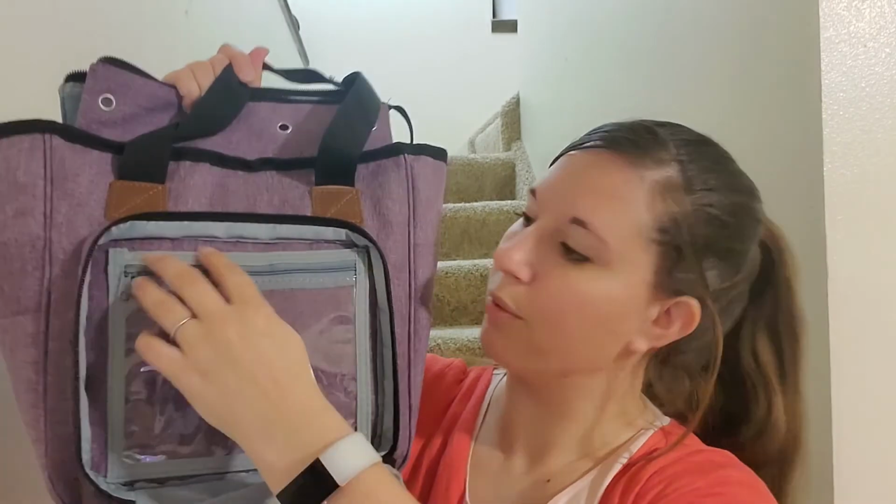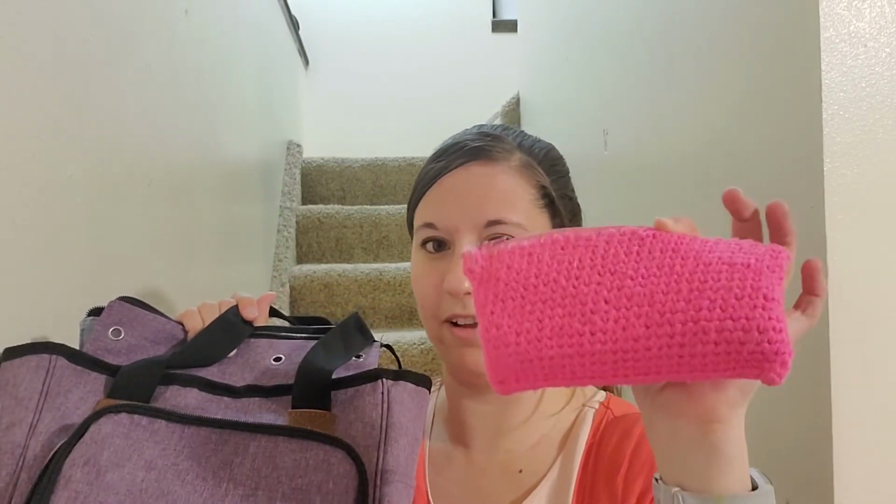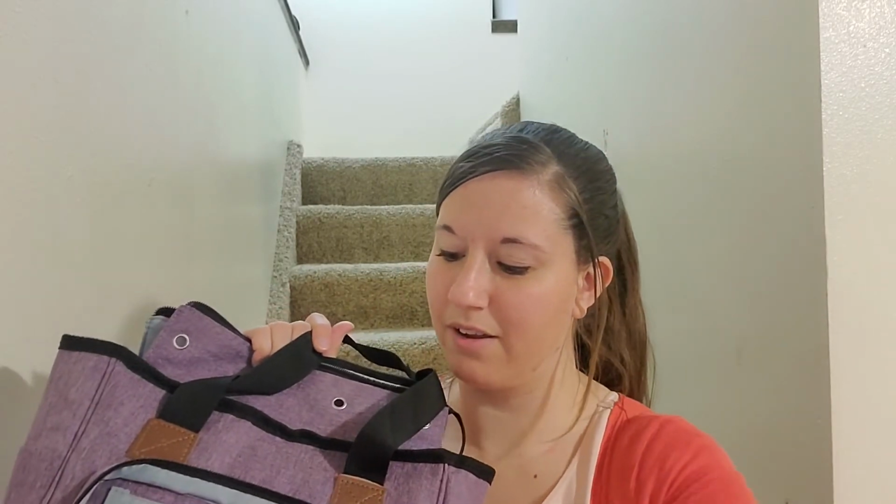It has a clear pocket here, and then a spot for hooks, which I haven't decided if I want to transition my hooks into or not. Right now I have them in this bag that I crocheted a while back. They're in there because I brought them on our trip, but I haven't decided.